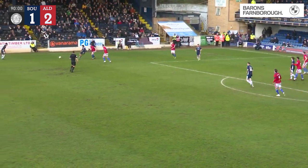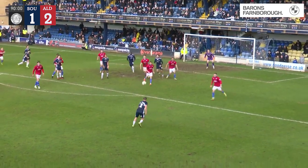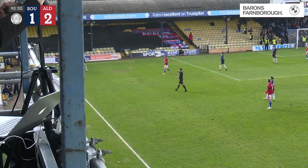Desperation here for both sides. Ralph sends it into the air. It's headed away by McCoy, only as far as Scott Morris. He tries a shot from distance. It's well parried away by Ashby Hammond and then cleared forward by Kenlock, down by the corner flag.